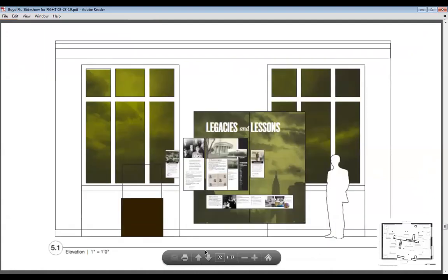And finally, we have a section on legacies and lessons, where, again, in the context of a gallery, we're only going to be able to really touch on some of these things. We have very compelling stories of Girard College, the boarding school in Philadelphia, founded by the financier Stephen Girard. It was a free boarding school for orphan boys, at the time for white boys. It is now coeducational and integrated.